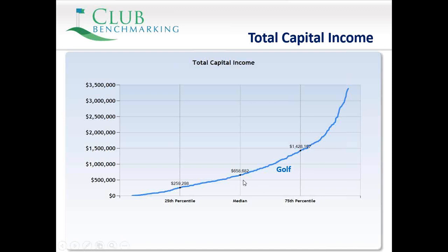Generally generates about $660,000 of capital income. Now we don't know that it's completely available yet because we don't know what the operational result was, a surplus or a deficit. At the 25th percentile, it's about $260,000, and then at the 75th percentile, it's a little under $1.5 million. Obviously, the absolute numbers aren't overly meaningful, but I'm just using this as a framing piece for the industry.